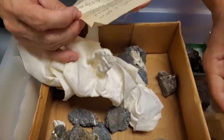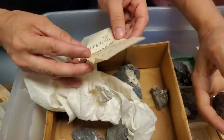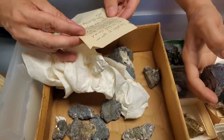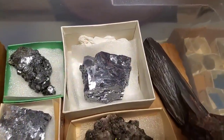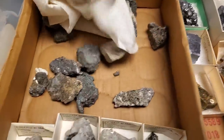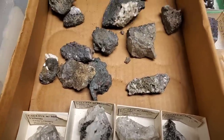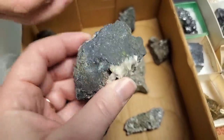Look at this silver one. What's it say? Samples I got at the St. Louis Gem and Mineral Society Rock Breaking Party. Rock breaking party? That's what geologists do. Rock breaking. From the Pea Ridge Iron Mine. Oh, hey. So that's iron. Clever. Yeah, but Iron Mine. That's just clever stuff they got there.